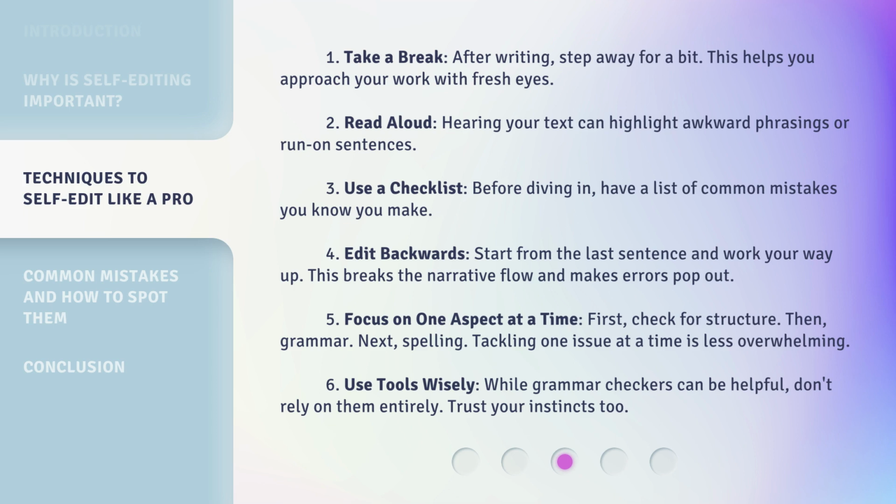5. Focus on one aspect at a time. First, check for structure. Then, grammar. Next, spelling. Tackling one issue at a time is less overwhelming. 6. Use tools wisely. While grammar checkers can be helpful, don't rely on them entirely. Trust your instincts too.